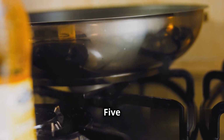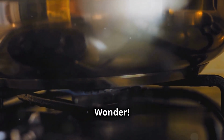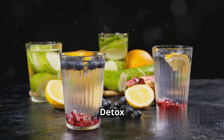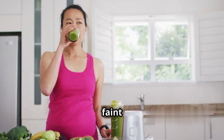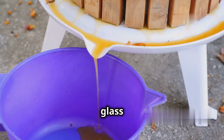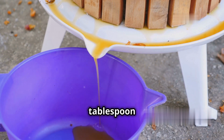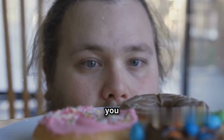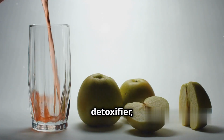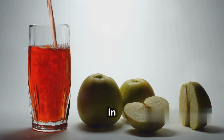Chapter 5, Day 5, Apple Cider Vinegar Detox Drink, the Fat Burning Wonder. Day 5, you lot, and we're tackling the Apple Cider Vinegar Detox Drink. Now this one's not for the faint of heart, but trust me, it's a bloody miracle worker. Grab yourself a glass of room temperature water, none of that ice cold nonsense, and add a tablespoon of apple cider vinegar. Now before you screw up your faces, listen up. Apple cider vinegar is a natural detoxifier. It helps balance your body's pH levels, and it's been said to aid in weight loss.